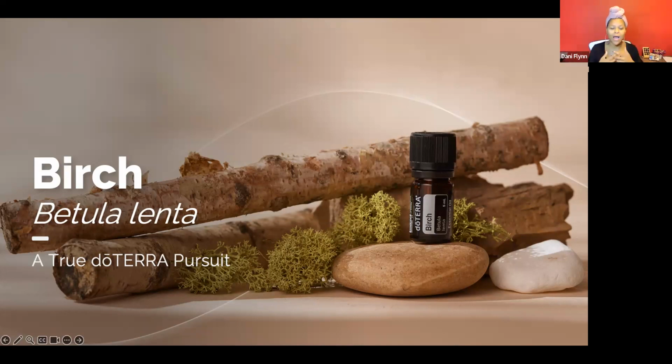The reason why is because birch chemically is very similar to wintergreen. It's almost an identical chemical profile. There's just one chemical that makes birch different, and it's a big difference in what it does. But it's very hard to produce. It's very hard to find someone that will produce birch pure.